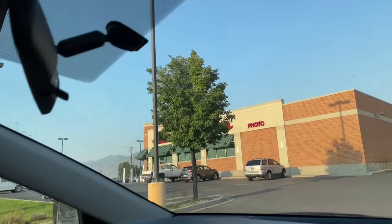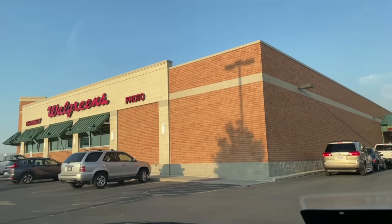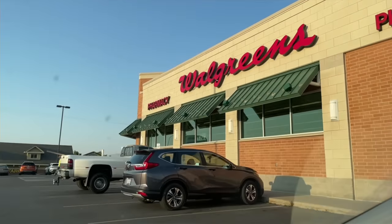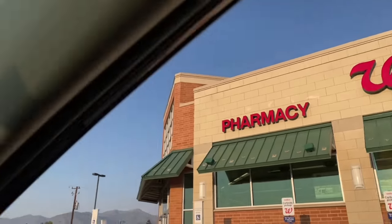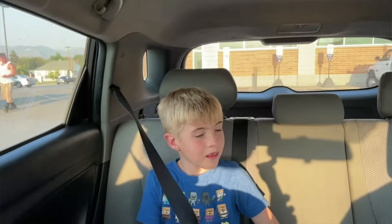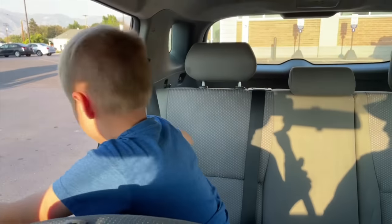Here we are at Walgreens. It's our friendly neighborhood Walgreens. It's the Walgreens of all Walgreens. We're here to see Halloween stuff, but mainly spirits. They have Halloween stuff up? Yeah. How do you know? Because I'm positive they... I know at least they have candy. We want Nightmare Before Christmas Halloween.